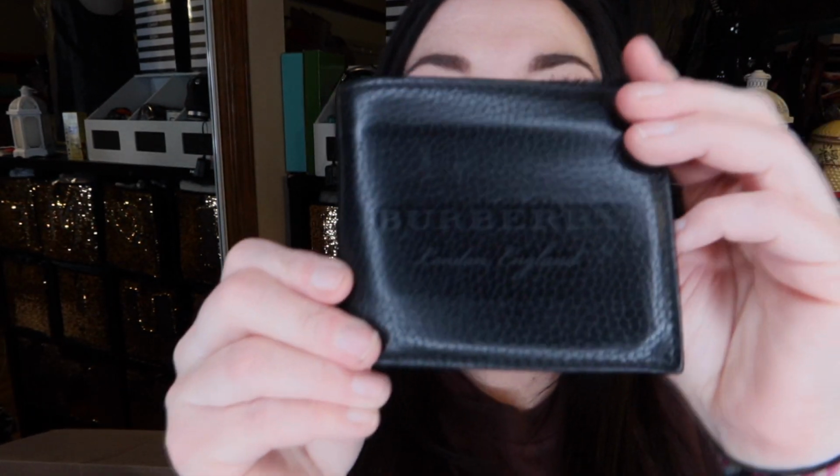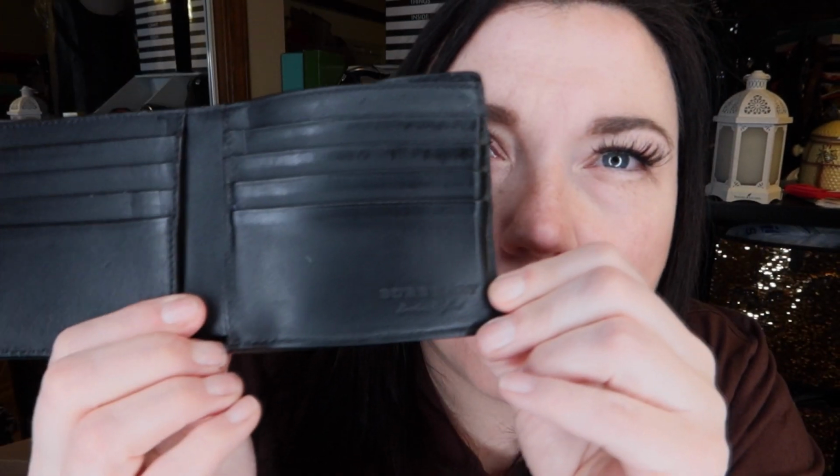It's a wallet. And it is Burberry. It's really nice too. It's in great condition. It says Burberry, London, England. And then there's the little thing right there as well. Any money in it? Darn. No money. I'll take it though.